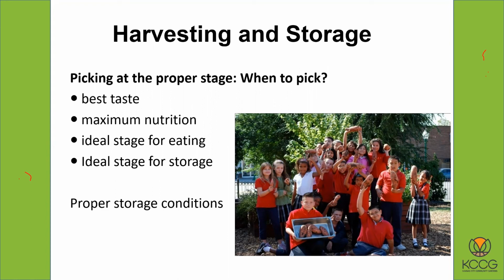Picking things at the proper stage. This is something you will learn as you do it more often, but you can also read about the different crops. When's the ideal stage to pick something? You're trying to pick a crop at the best taste, whatever stage it has the best taste. Obviously, if the tomato's not ripe, it's not going to taste good. If a pepper turns red and it's ripe, that's going to taste better than a green pepper. If you wait too long for your lettuce, it might go to seed and then be bitter tasting.